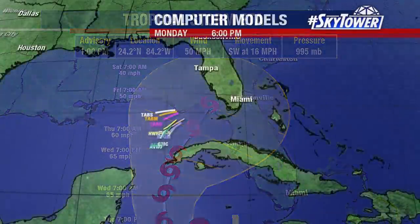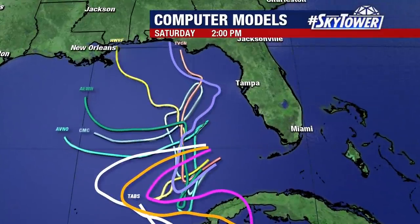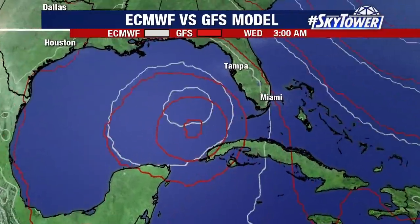The idea is that this is going to be a long duration event that we have to continue to watch. You look at the computer models, and they're just all over the place. Shows you why that forecast track really has low confidence at this point, especially in the long term, because will it head over to the panhandle? Will it head closer to us? Those are really things that will have to be fine-tuned over the next several days.